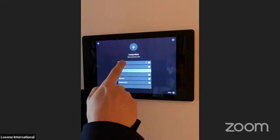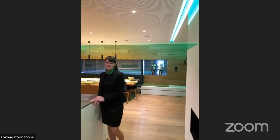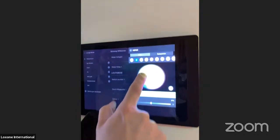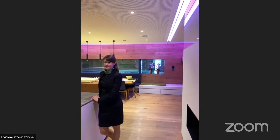And if I would like now to change this welcome scene, where you see this green colored LED indirectly, then I can go here and simply change the color of this circuit. And you will see live, if you film maybe the LED, you see live how the room's behavior is changing. What color do you prefer, Tina?